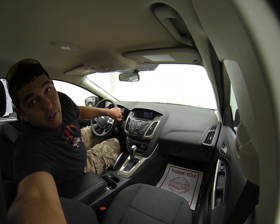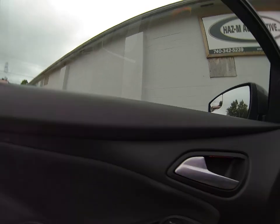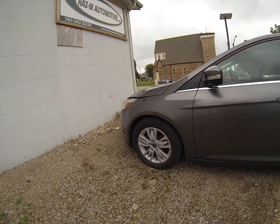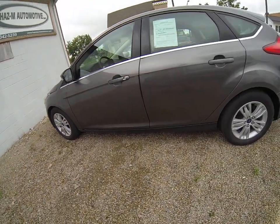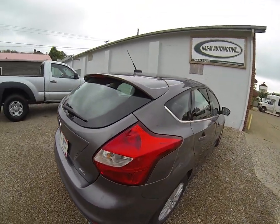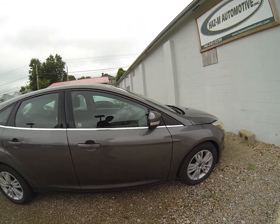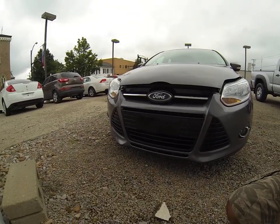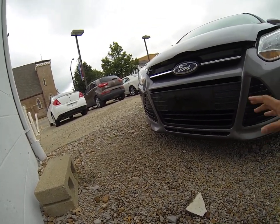Go ahead and check out engine compartment area and the outside of this vehicle. It's like a mineral gray. This model comes with 16-inch tires and an alloy style rim. Has a spoiler and a rear windshield wiper. One thing a lot of people like about the new Ford Focus is the front grille area, wide mouth, and the lights.